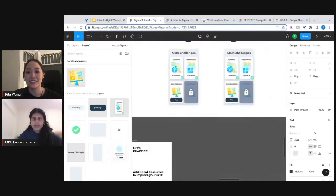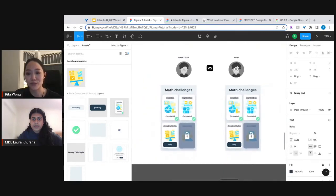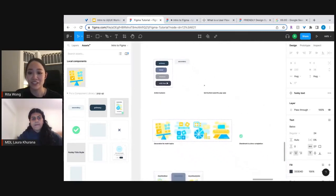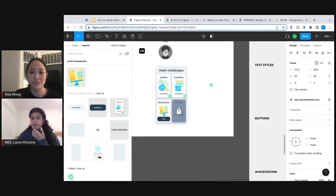And I just wanted to share one last demo of, if you have to do design iterations, what are the benefits between the amateur and the pros build? So I'm just going to quickly drag maybe just some sample elements.